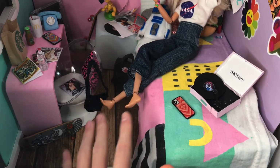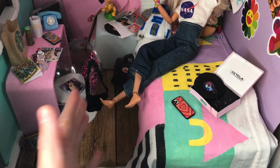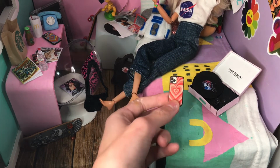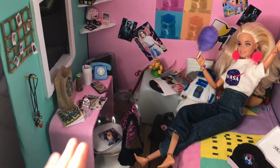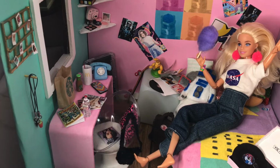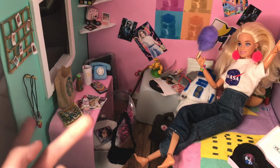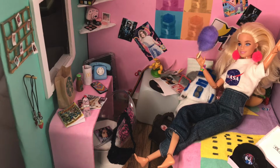This room has a lot of details in it. I actually painted this bedspread because I wanted it to look retro, and I couldn't find a fabric like it. She has a little record player right here that can switch out the records, and this phone that I actually got from a trading package. Her desk has a comic book and a couple magazines. She also has a couple of drinks and an old-fashioned telephone and a couple of necklaces over here on this necklace rack. And then this is like a memory board, sorta.